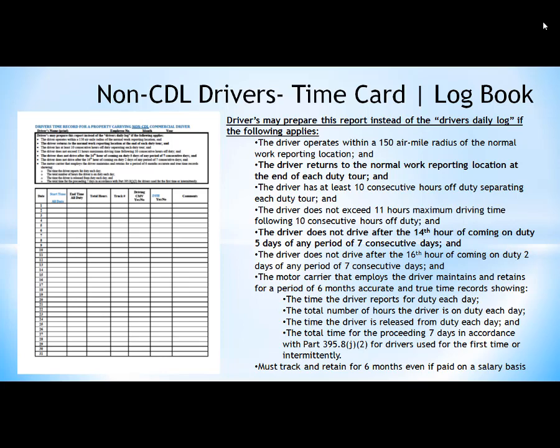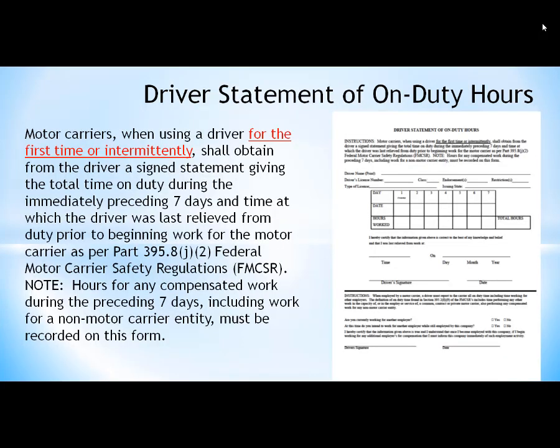for a period of 6 months accurate and true time record showing the time the driver reports for duty each day, the total number of hours the driver is on duty each day, the time the driver is released from duty each day, and the total time for the preceding 7 days in accordance with this part of the code for drivers used for the first time or intermittently, and must track and retain for 6 months, even if paid on a salary basis. Driver statement of on-duty hours.